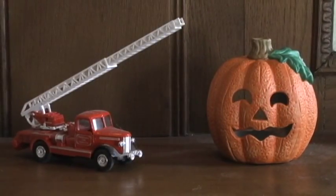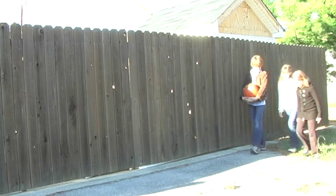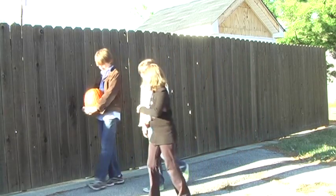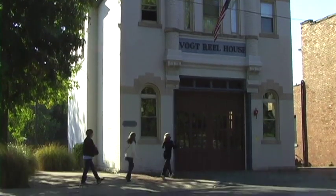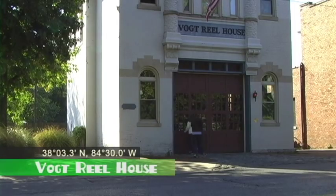October 31st, it's Halloween. October is also Fire Prevention Month. So we painted a pumpkin for our neighborhood fire station. This is Station 4, the Vogt Reel House. It's the oldest fire station in Lexington.